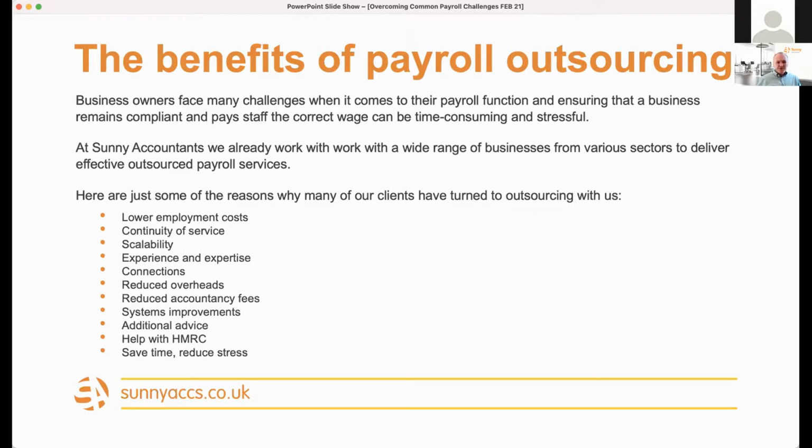Reduced accountancy fees. We are usually able to reduce our fees for the preparation of the annual accounts, where we also prepare payroll for that same business. The reasons for this include the fact that our payroll software integrates with our accounts preparation software, which is saving us valuable time. The reconciliation processes that we carry out on payroll are also quicker to complete when we've also completed the payroll in-house at Sunny. And we can pass these time savings on to you in the form of lower accountancy fees quite often.